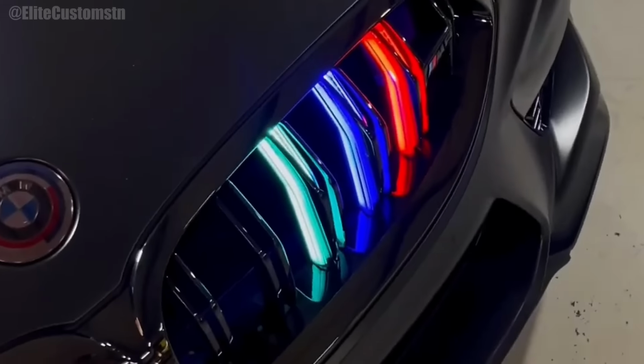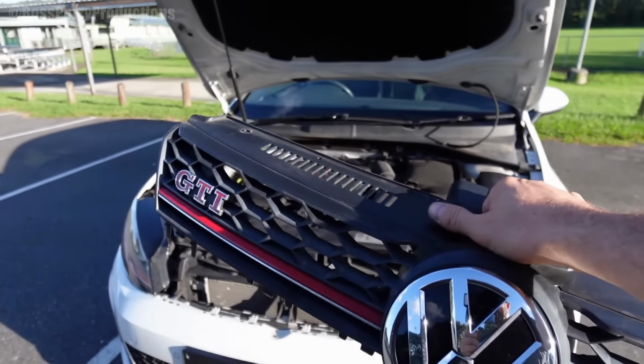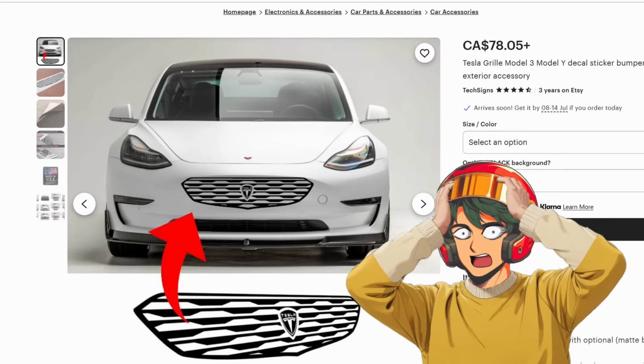Grills are the car's smile. Give yours a facelift. Black mesh, honeycomb, or something aggressive. That is, if your car has a grill. Don't use a grill sticker. What is wrong with you people?